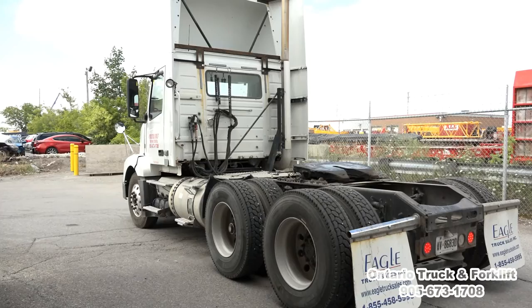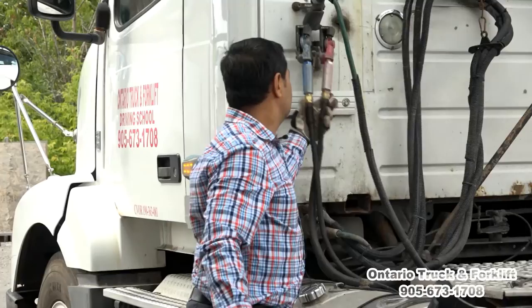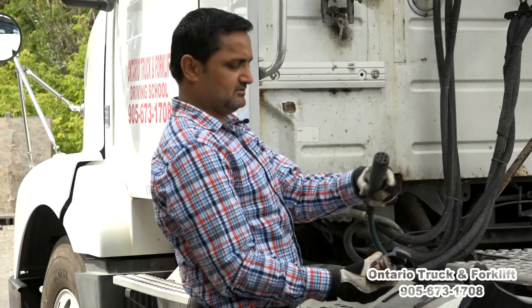So now we put our four-way flashers on and then we have to come out to do the inspection on the coupling system, right? First of all, we will check our glad hands. There's no cuts, no damages on them. O-rings are in good shape, okay? Let me check the electrical plug. So electrical plug, there's no cuts, no damage, no rust or dust inside the pin, okay?